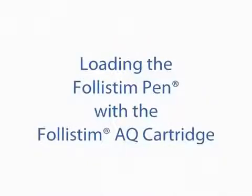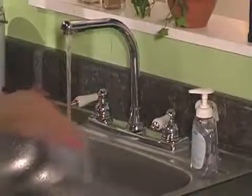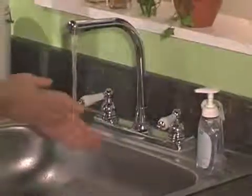It is very important that you accurately follow your healthcare professional's instructions. Check the package labeling and expiration date of the cartridge. Do not use the product if it is past expiration. Always wash your hands thoroughly with antibacterial soap before you start.